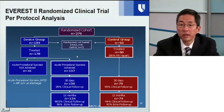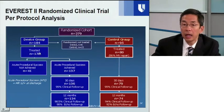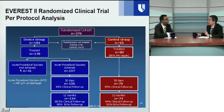Here's the breakdown of the clinical trial. There were 184 patients in the percutaneous device group, 95 patients in the control group here. 178 of the patients were treated, and there was acute procedural success, meaning that the clip was implanted and there was less than 3 plus mitral regurgitation at the end of the hospitalization, and those patients were followed for the per protocol analysis out to 1 year. There were 41 patients in whom acute procedural success was not achieved, and I think this speaks to the importance of patient selection as well as the learning curve for this technique.